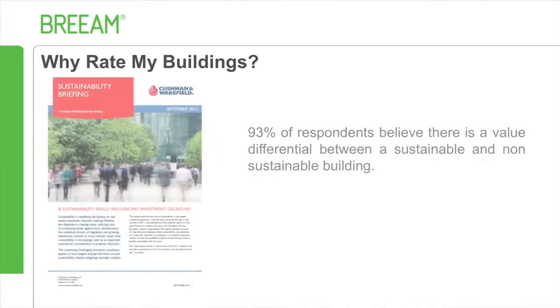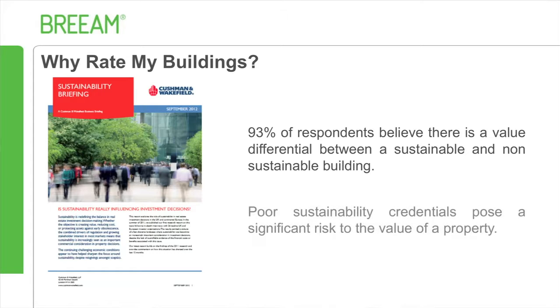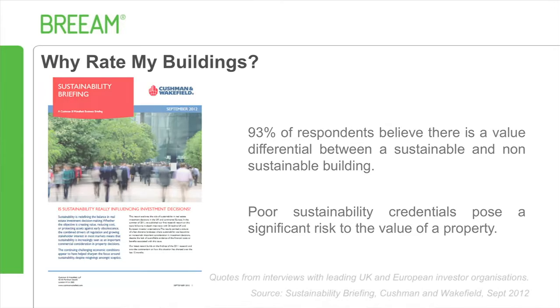A Cushman & Wakefield survey of top managing directors and senior fund managers from 28 European real estate investors found there is a commonly held belief amongst investors that sustainability is already impacting value, and that poor sustainability credentials pose a significant risk to the value of a property, citing them as a factor in targeting buildings for disposal.